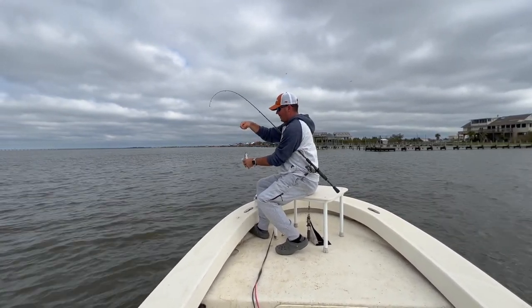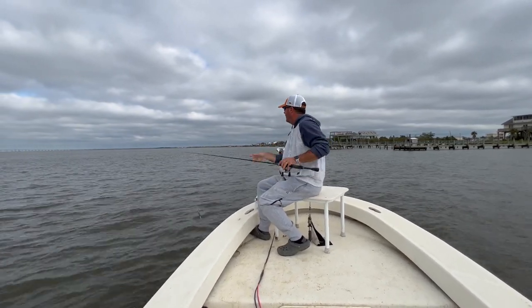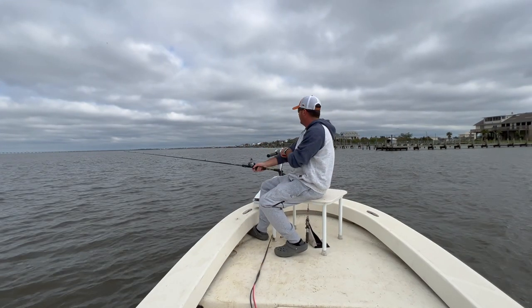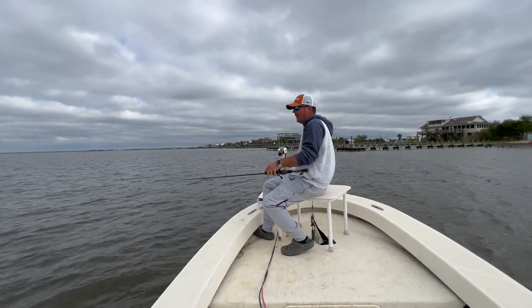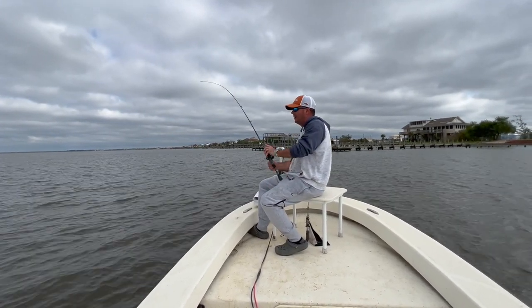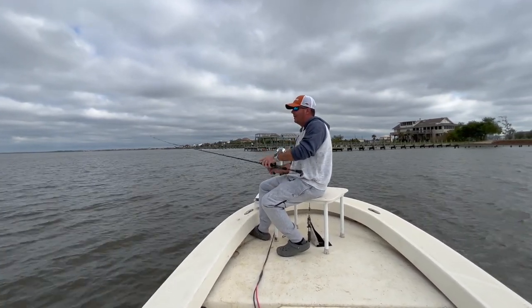But back when Dr. Weiss caught that fish that won the Star, we were catching 30-pound five-fish stringers here regularly. I remember one particular day, there were a lot of boats in this spot, and there were like five 25-pound five-fish trout stringers caught that morning. I mean, it's just unbelievable. That's how good this lake used to be on big trout.